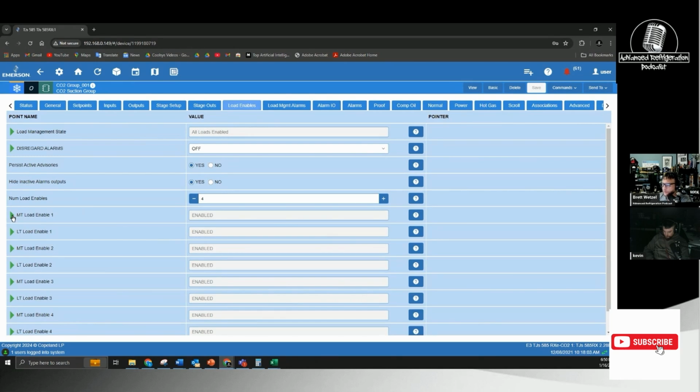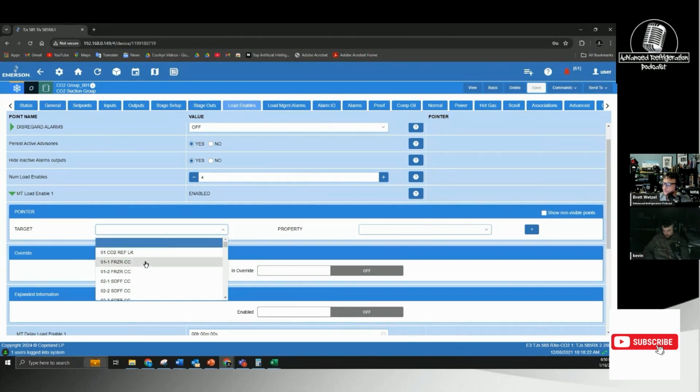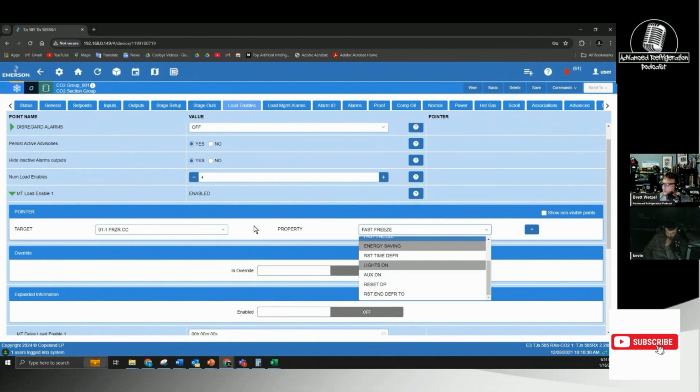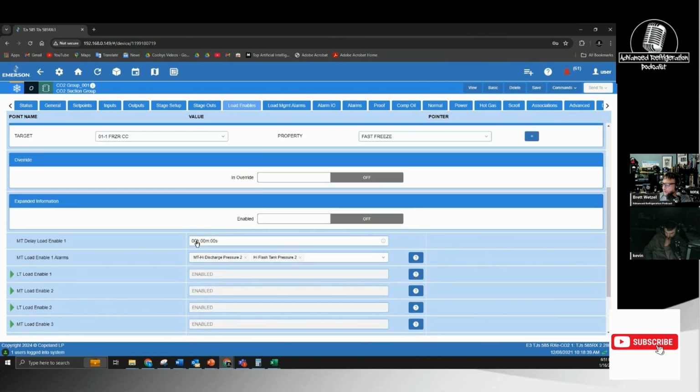For the enables, usually we had to do a flexible combiner for all the CO2 stuff. And now within this suction group, we do not. If you look here, you basically tell it how many load enables you need, low and medium. Right here is where you would attach it to whatever circuit you're going to attach it to, and you put that to the enable for that. Once you save that, down here you'll have your times. So here you can actually put the amount of delay that you're going to do.